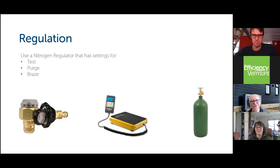Sweeping the system with nitrogen before brazing or evacuation or leak testing is always a good idea. So what do I mean by sweeping the system? I mean putting maybe 100 PSIG of pressure on one side of the system and then evacuating it on the other side. Just pushing that nitrogen through the system can remove condensables, can remove water vapor, and can help you in your evacuation.